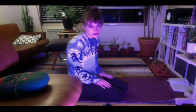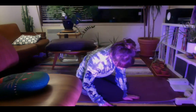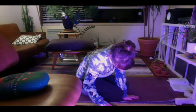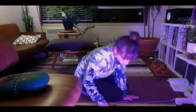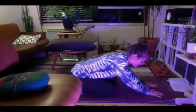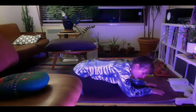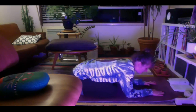And this is the final 30 seconds here. And gently go ahead and walk your hands back towards center. And slowly begin to discern how you'd like to exit the pose.